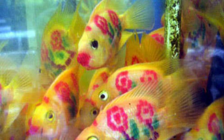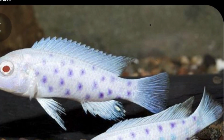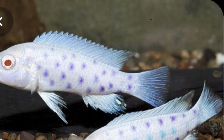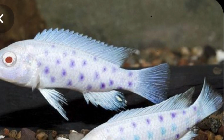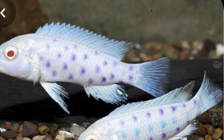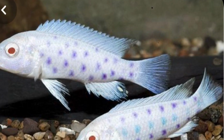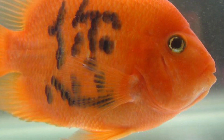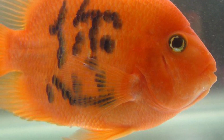So what I wanted to do is find out if this is still being done today. What I found was HK Aquarium Mall, a tropical fish supplier in Hong Kong, sells a range of parrot cichlids that are dye tattooed with Chinese New Year wishes or sayings like "I love you." You could even have your fish with a custom tattoo with the saying of your choice.